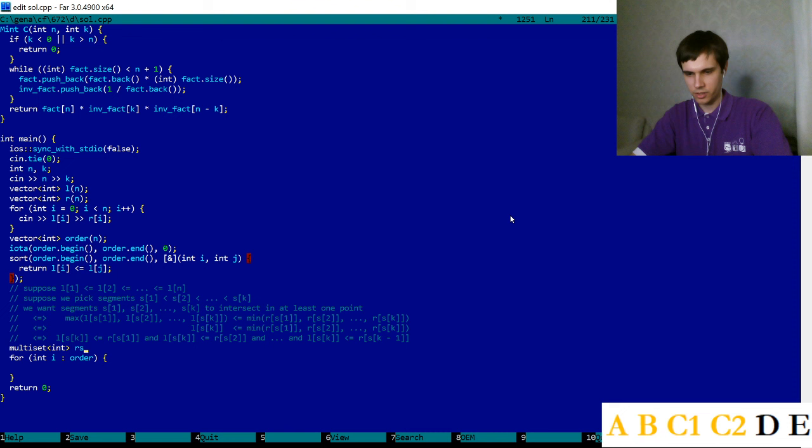And we go through left borders in non-decreasing order. So we can only remove elements from the multiset now. So while the multiset is not empty and its first element, the smallest element, is less than Li, we just erase the smallest element.